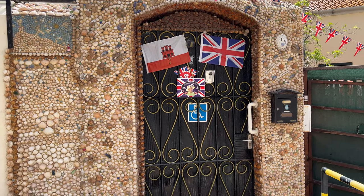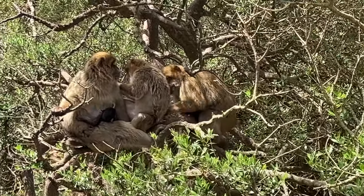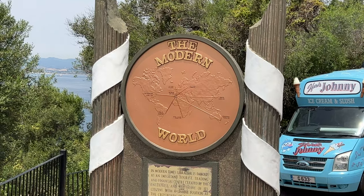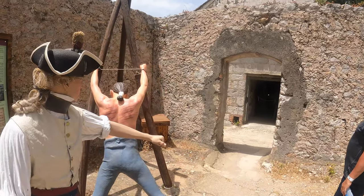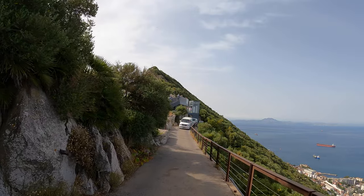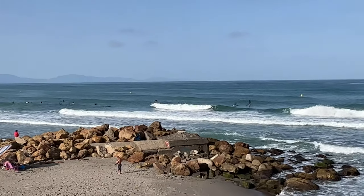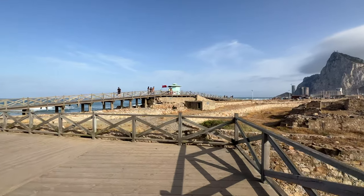A visit to Gibraltar is definitely one for the travel bucket list. You only need a day to really see it all, but it's a lot of walking. However, you can take taxis or bus tours as well. When you are finished, make sure to spend at least one more day at the southern tip of Europe to enjoy the beaches and more breathtaking views of the top of the rock.